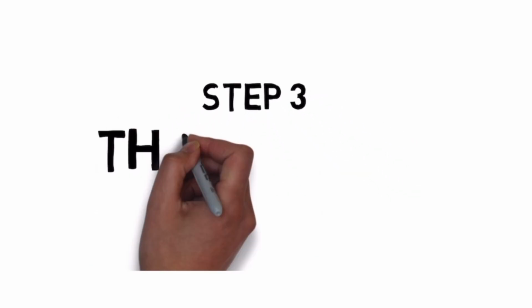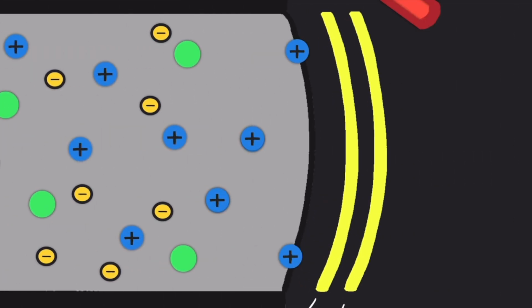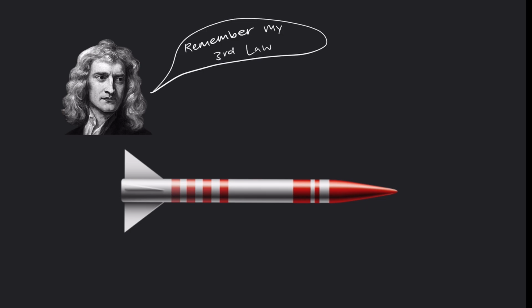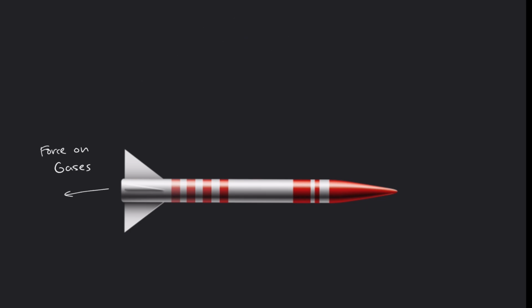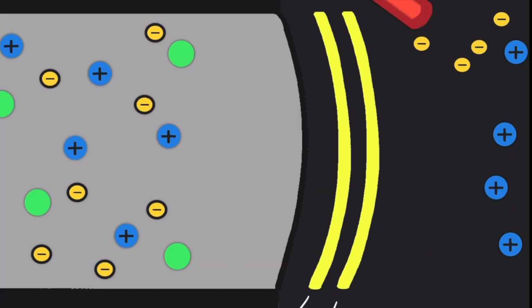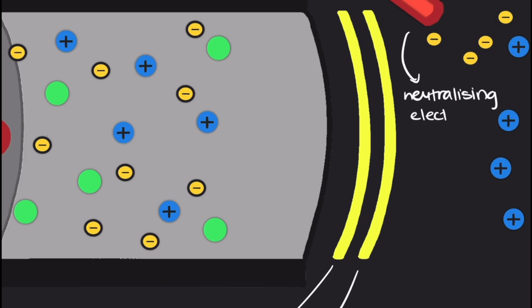Step 3, the big push. Then finally, these ions shoot out at incredibly high speeds, pushing the spacecraft in the opposite direction. Remember Newton's third law? Every action has an equal and opposite reaction. The ions are attracted to the negative grid and accelerated, creating the thrust, whilst negative electrons are attracted to the positive grid, so the particles can freely disperse in space.